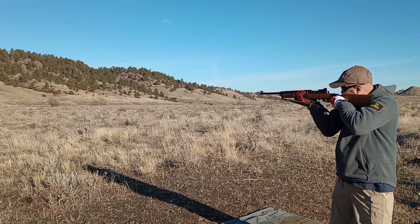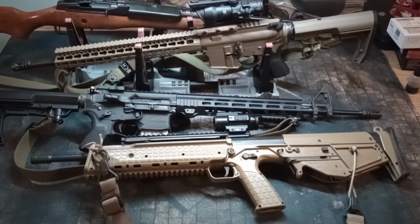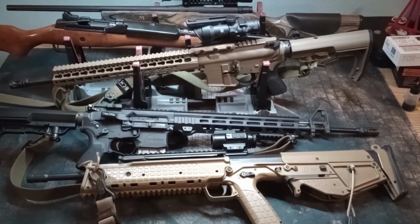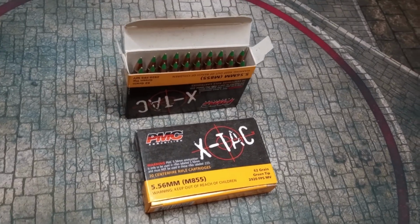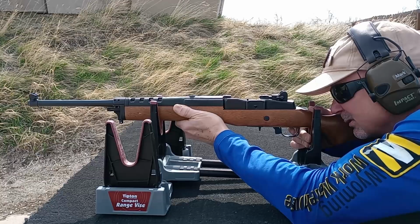better than my ARs. So let's put 5 rifles on an MTM K-Zone Shooting rest and fire 62 grain PMC X-Tac at 25 yards and see what happens.